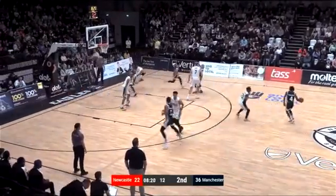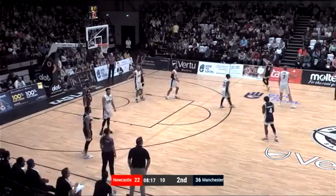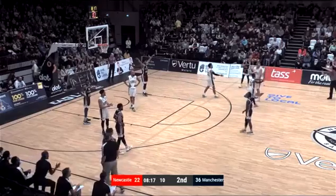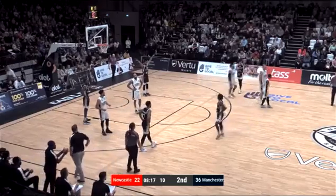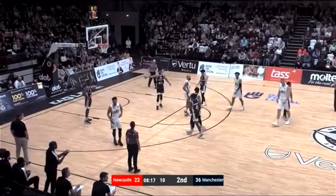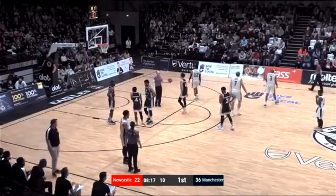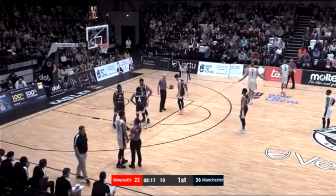So here's your Bantu. Johnson does well to come off the screen there and steal. And that's going to be a second foul. Oh! Second foul on Dan Clark. He didn't agree with it. He waved his finger at the referee, and the referee had no hesitation in teeing him up straight away. So that's 3 fouls for Dan Clark.